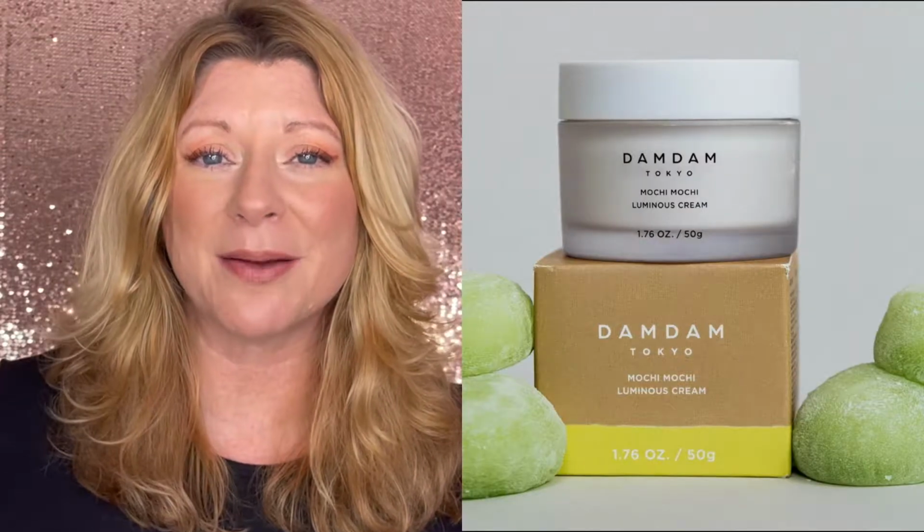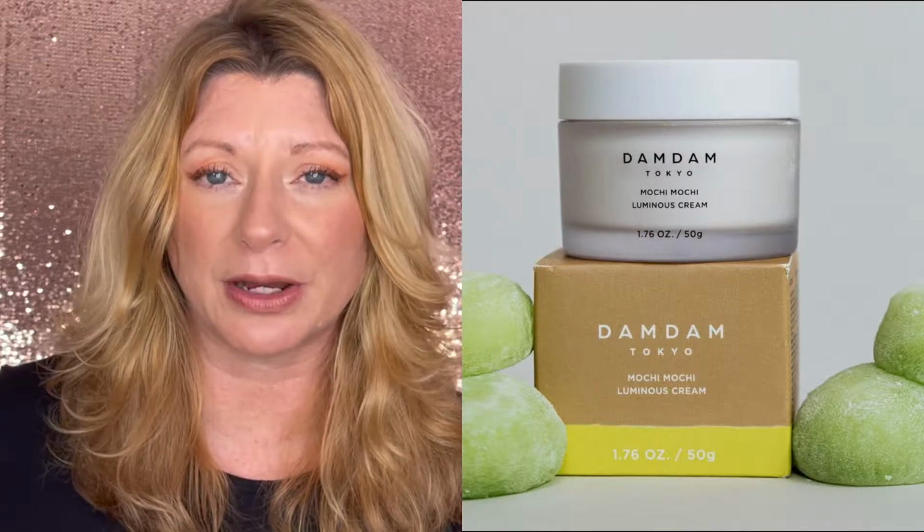All right, and last but not least, one of my all-time favorites, from Dam Dam is their Mochi Luminous Cream. I've talked about this in several videos because I feel like the brand does not get the recognition that it deserves. And listen, that could be because of the price. It's $48 for 1.8 ounces. However, for me, I found that it lasted me about 6 months. So $8 a month, I don't think that's too bad. But you know me, I love to wait for the Sephora sale.